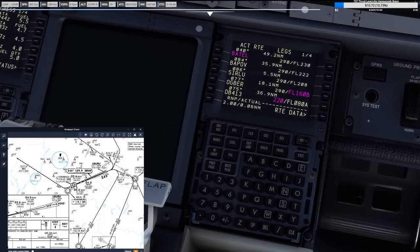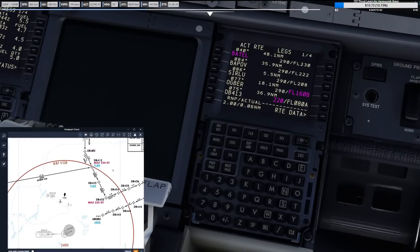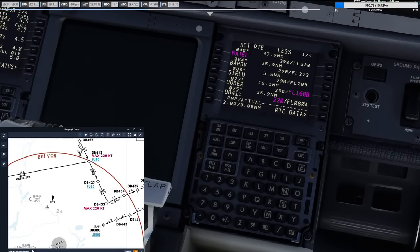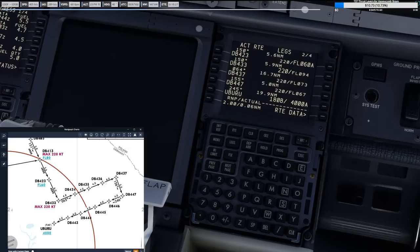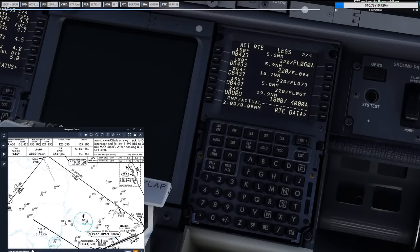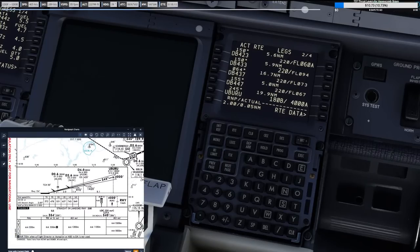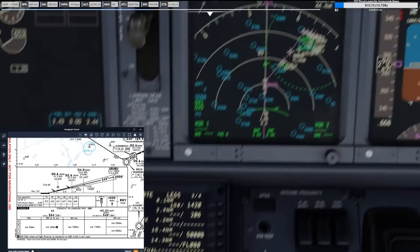And for the arrival, we have the Aqua 25 right arrival, which is Aqua Delta Bravo 413, max 220 knots above flight level 80, and a right turn Delta Bravo 423 above level 60. Delta Bravo 433, max 220, and then we go down the downwind. 433, 437, 447, and then eventually towards Ubuwu. For the ILS approach, runway 25 right, have an on chart over here. Ubuwu, 4000, 3 degrees. Delta minimum, 354. Might still want to set that.